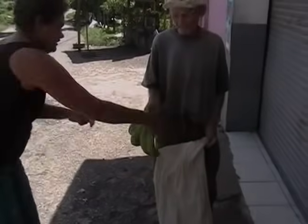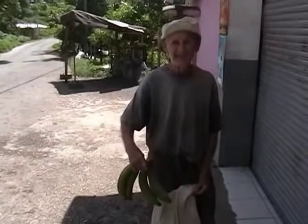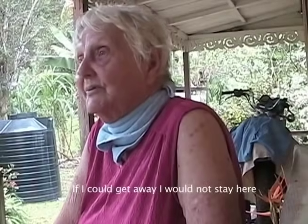Though some of the community is content with farming and living off the land, others who have not yet left long for a different world and feel trapped in this village and long for the times of days gone by. If I could get away, I would stay here. It's deteriorating every day more and more.